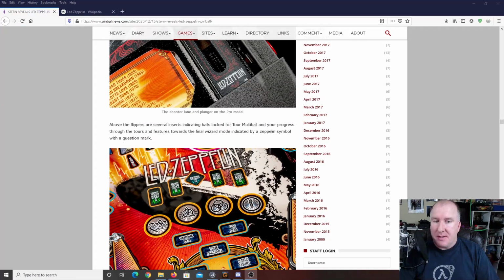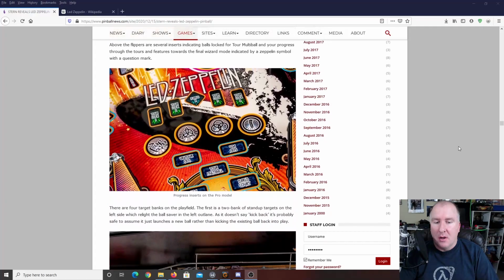Above the flippers are several inserts indicating balls locked for tour multi-ball and your progress through the tours and features towards the final wizard mode indicated by a Zeppelin symbol with a question mark. I think they made that one a little bit of a run-on sentence right there.